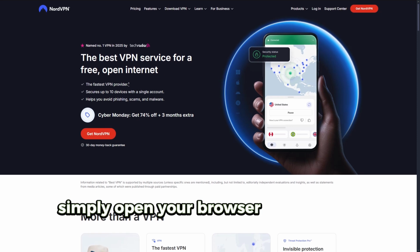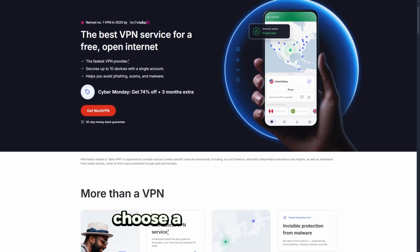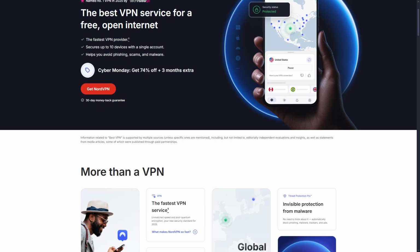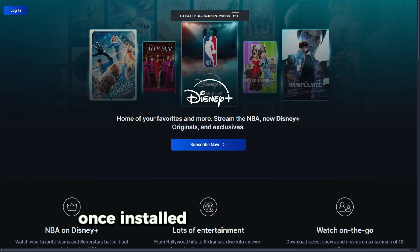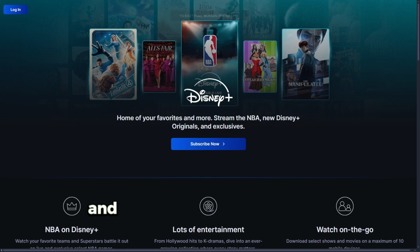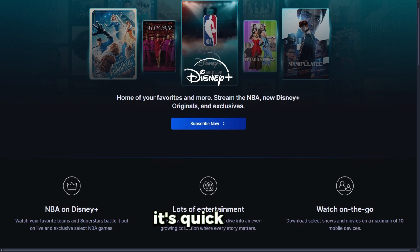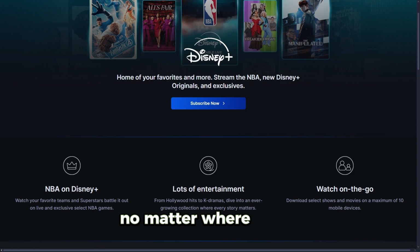Simply open your browser and go to NordVPN's official site. Choose a plan that fits you: Basic, Plus, or Ultimate. Then download and install the app on your device. Once installed, connect to a US server, and you'll be able to watch Hulu seamlessly from abroad. It's quick, secure, and gives you full access to your favorite shows no matter where you are.